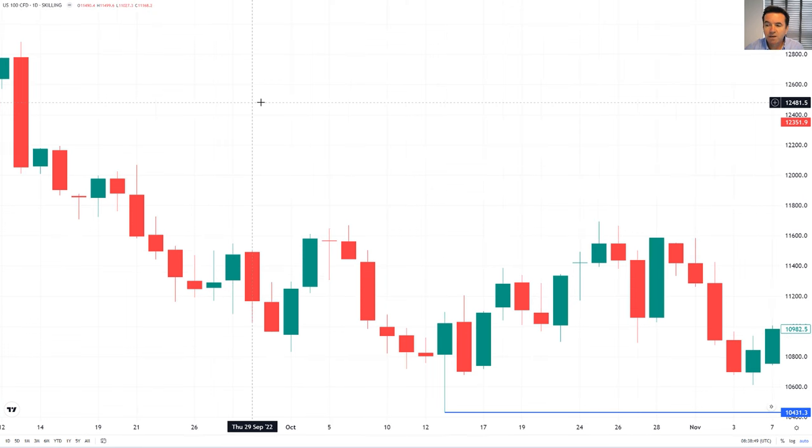Let's walk it forward. More positive day again the next day. And if we push forward in time, we can see eventually we get this massive move higher. But the point here is the old support has held. Let's jump forwards a bit further in time. So this move in November 2022 was the first test of that support.